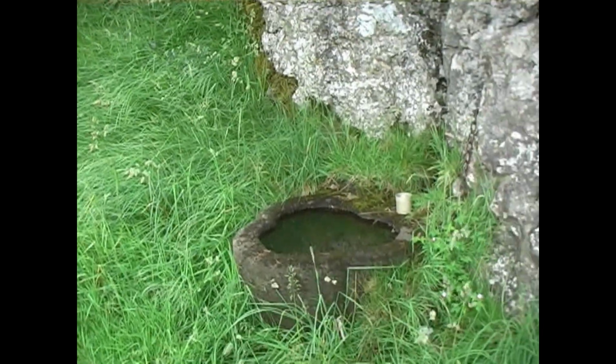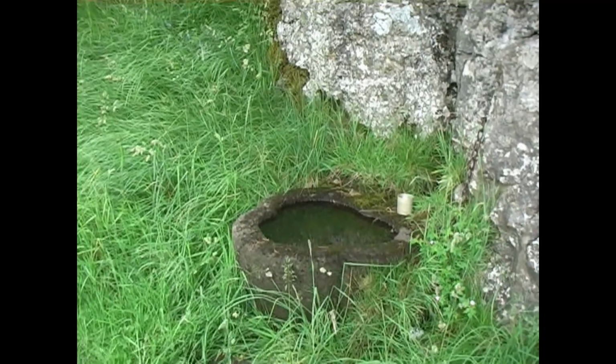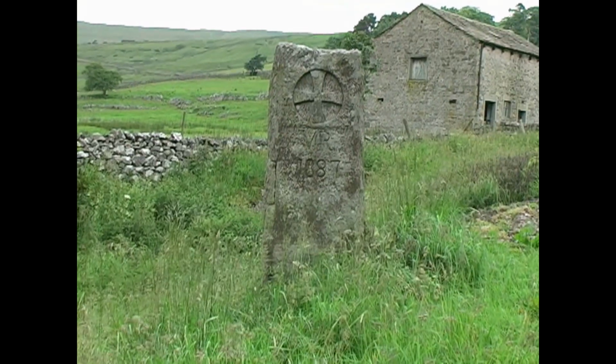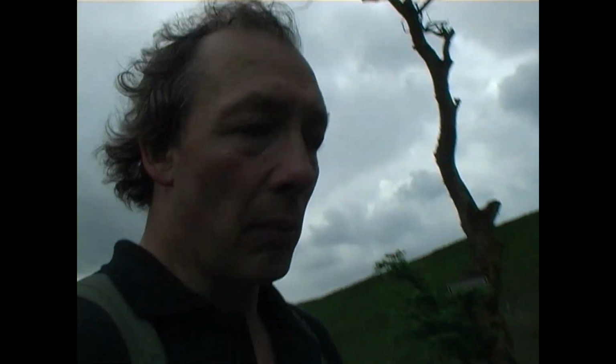Well, this is a small drinking trough. Whether it's for human or animal, I don't know, but it probably tastes alright, but I don't think I'm going to try it myself. That's a little Celtic cross erected for Victoria's Jubilee, and this is where we turn off to the left of that to head on our moorland walk.